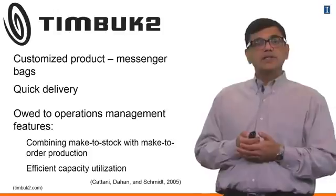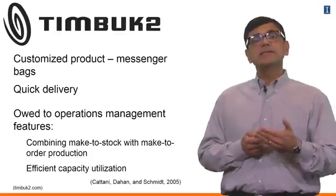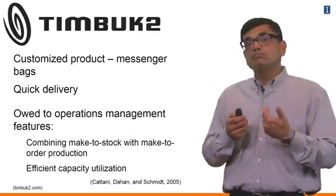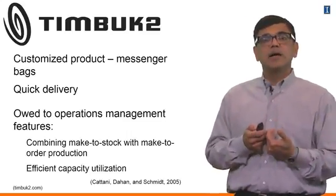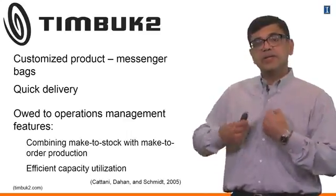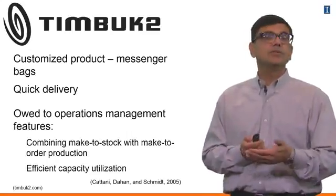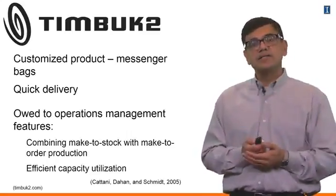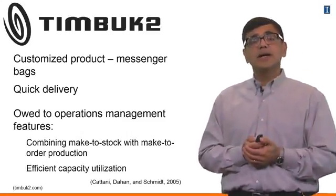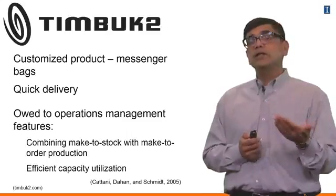Let's look at Timbuk2, a different kind of business, a much smaller business. This is a business of making messenger bags. If you know what messenger bags are, they are a very simple type of bag that people can just put on their shoulder, and it's usually used by messengers who go on bicycles in large cities like New York and San Francisco. So this is a San Francisco-based company, started in 1989, and what are they well known for?